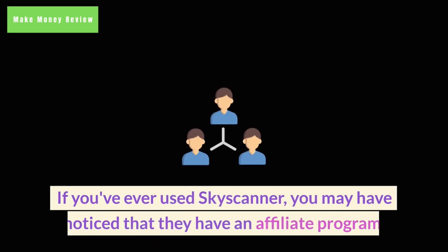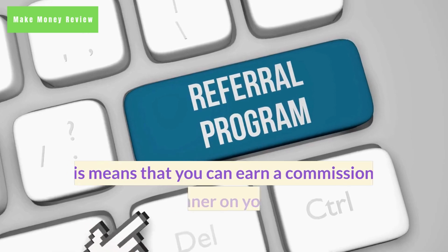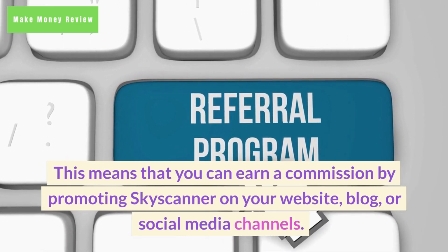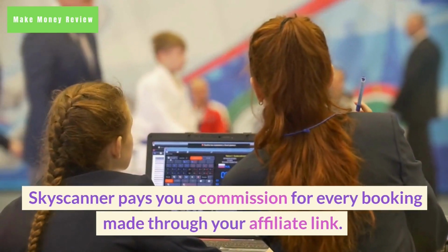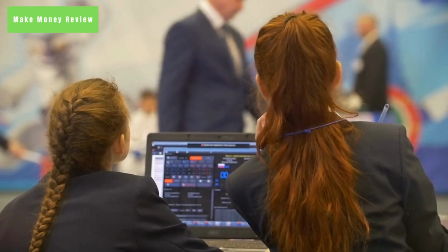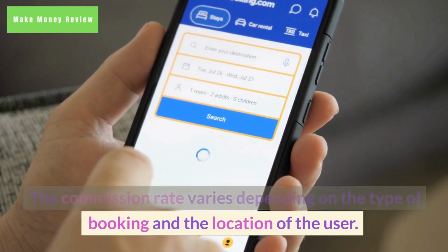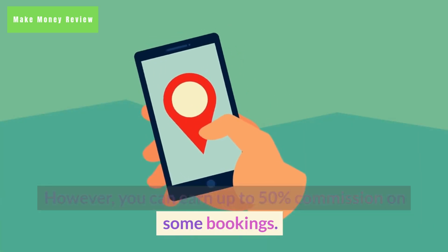If you've ever used Skyscanner, you may have noticed that they have an affiliate program. This means that you can earn a commission by promoting Skyscanner on your website, blog, or social media channels. Skyscanner pays you a commission for every booking made through your affiliate link. The commission rate varies depending on the type of booking and the location of the user. However, you can earn up to 50% commission on some bookings.